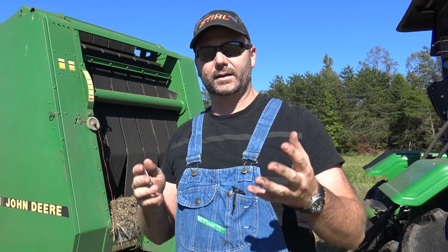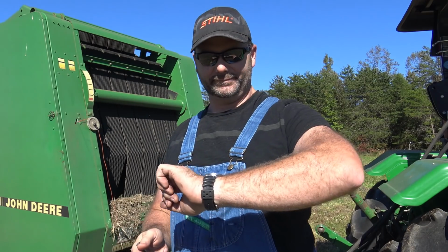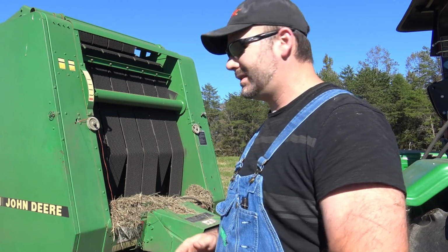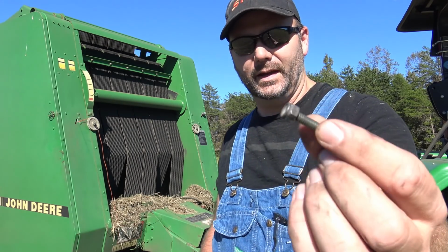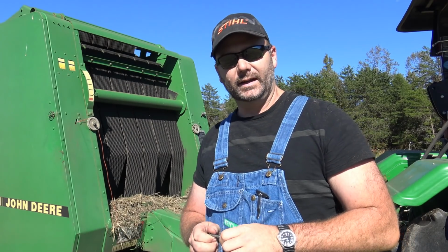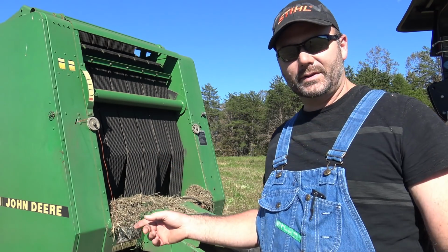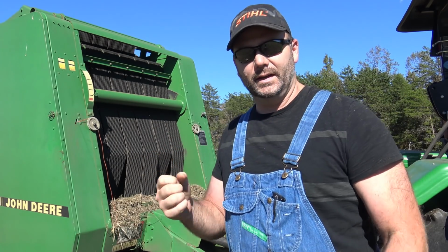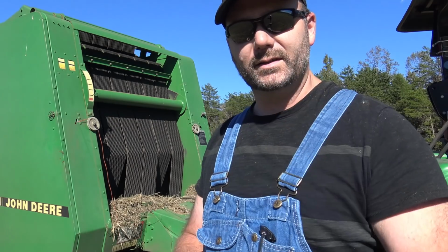It's done raking. It's warm, it's afternoon, it's about 3:15, and something has gone wrong. So what's gone wrong here is the shear pin, and this is what I use as a shear pin, has broken in the baler. And what happens is something gets bound up in there and causes that shear pin to snap. In other words, it breaks this bolt right here.